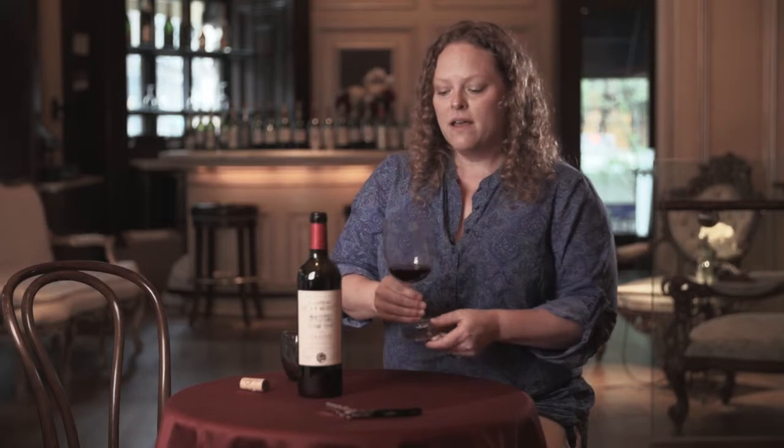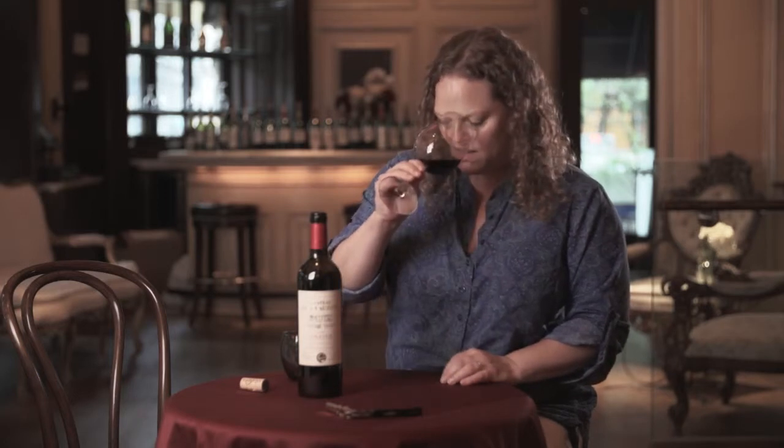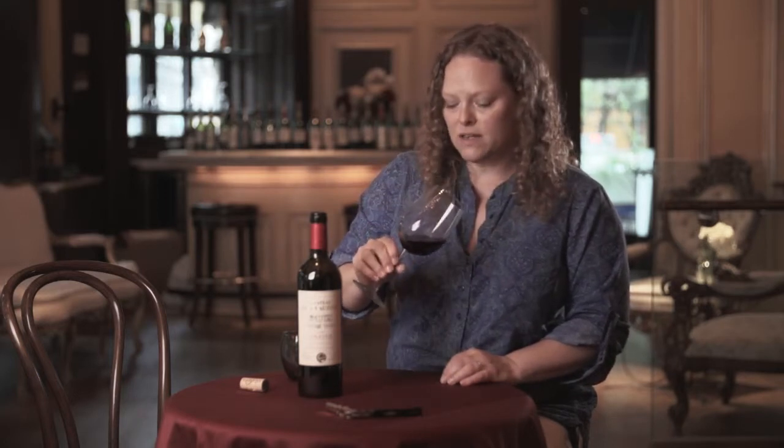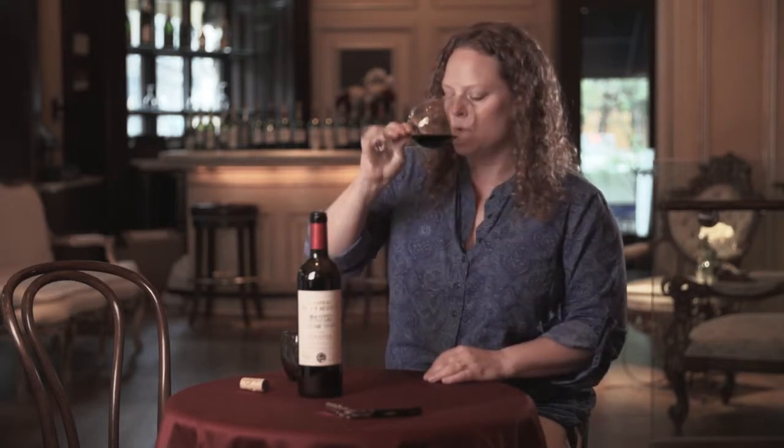And Graves, with its deep gravel soils, very similar, yet different than Margaux, but similar in the elegance and the grace of these wines. They can be some of the lightest wines that you have on the left bank, but certainly no less powerful and no less long-lived. These wines can be very, very long-lived. Although this one is a young one, it's from 2009, which is a ripe vintage, and you get that nice ripe fruit here in the glass.